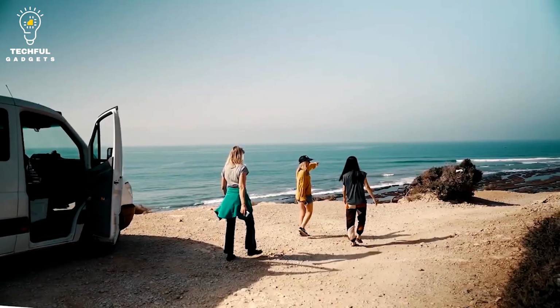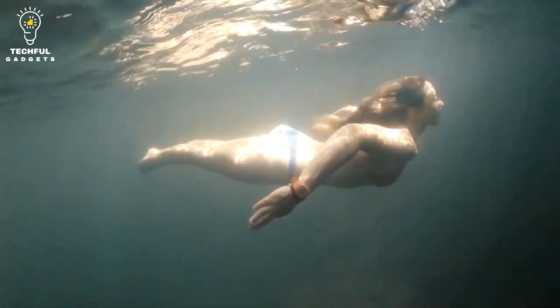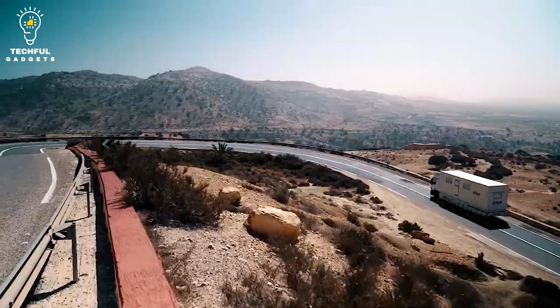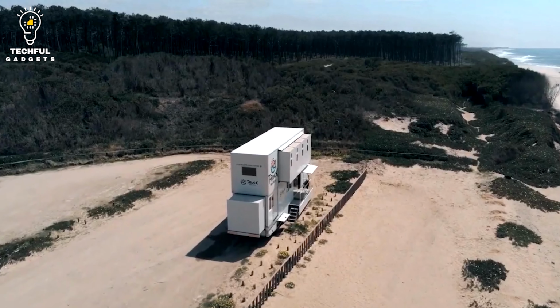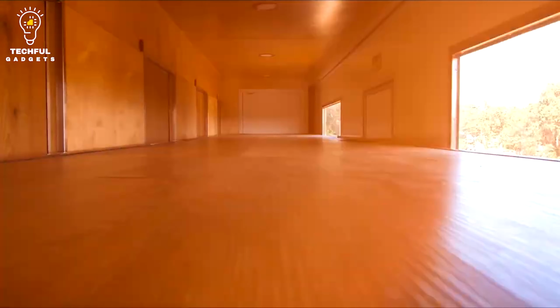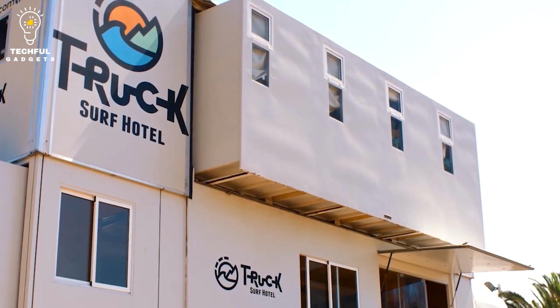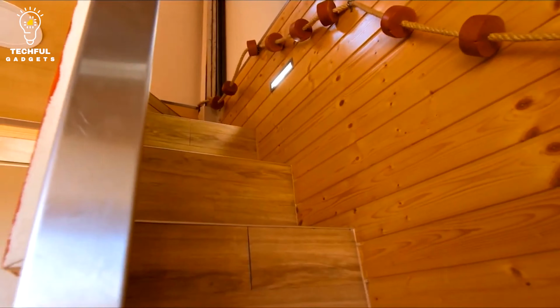Truck Surf Hotel. The freedom of a road trip and the rush of surfing are combined in the novel and distinctive lodging idea known as the Truck Surf Hotel. It's essentially a mobile hotel housed within a modified truck created to transport adventure seekers and surfers to some of the top surf spots while offering cozy lodging on the road.